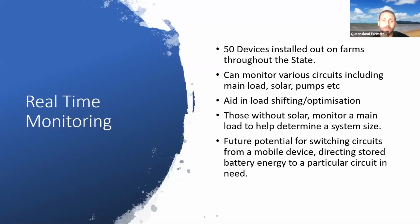To help maximise generation from solar on farm and to change, I guess, the end user's energy strategy, we have installed 50 real-time energy monitoring devices throughout the state. These can monitor various circuits, ranging from your main load, solar, pumps, etc. And they have a bit of a benefit where you can monitor your main load and size a potential solar system to suit what your consumption is on farm.